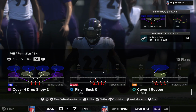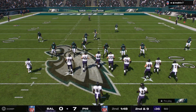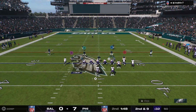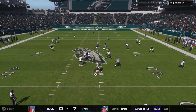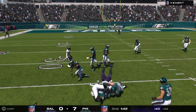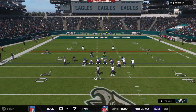All defenses worry that whenever anyone catches the ball and has a head of steam coming out of the backfield, it can turn into a big play with missed tackles or he runs through people. But they were right there waiting, and they stopped him for a minimal gain. From midfield now, here's Jackson. He's got his man. It's Andrews. And he has another first down as they'll get the ball down to the Eagles' 33.